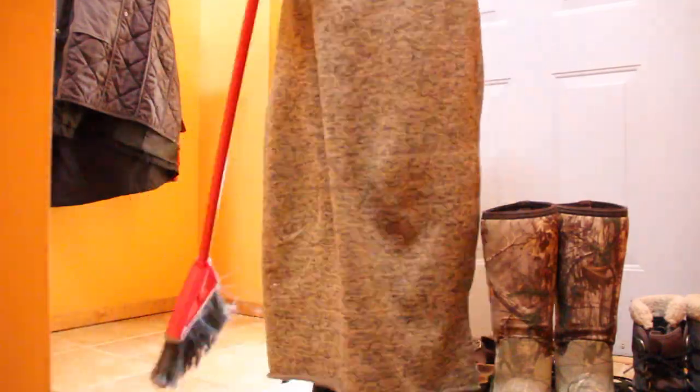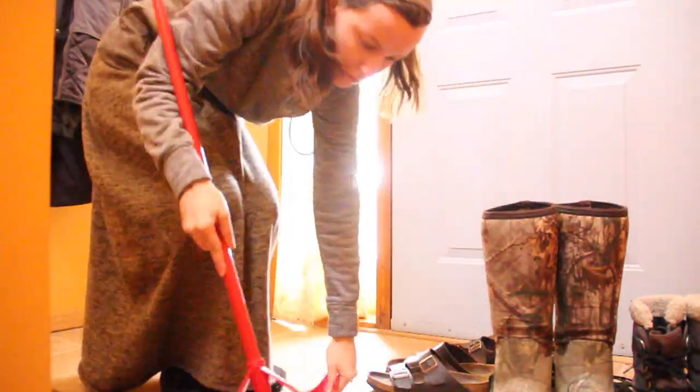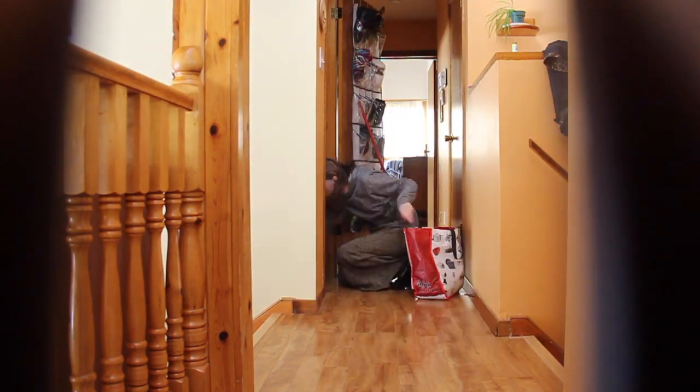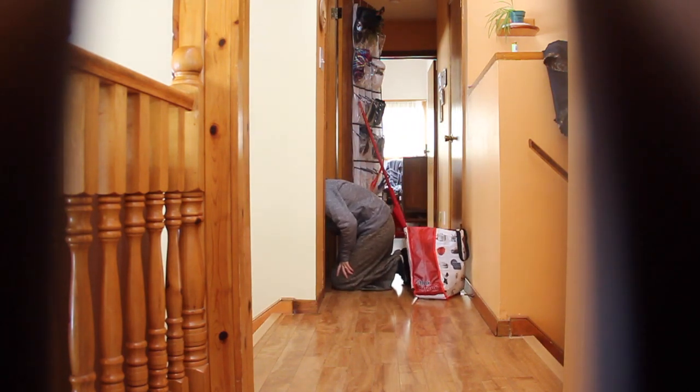One of the tasks I have for Friday is to sweep by the back door here. This is the door that we go in and out of with our dog, and she brings in a lot of dirt and stuff, so I try to get that tidied up.